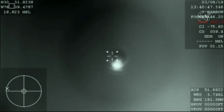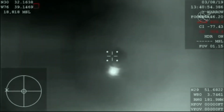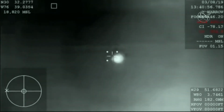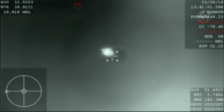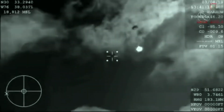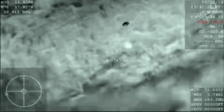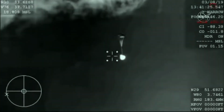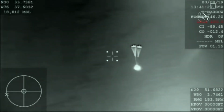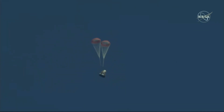The Dragon spacecraft continuing to descend. It's now subsonic, so already starting to slow down thanks to the aerobraking, basically slamming into the Earth's atmosphere, which causes a lot of friction and allows the vehicle to eventually reach its terminal velocity. So those drogue chutes do the initial slowing, and then they're ultimately going to pull out the four main parachutes responsible for really slowing the spacecraft down prior to that splashdown.